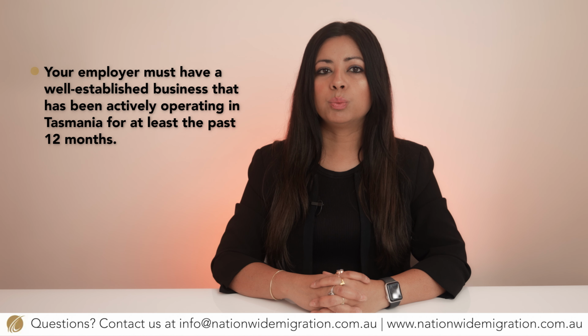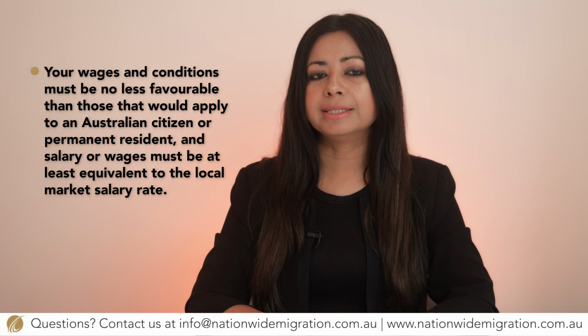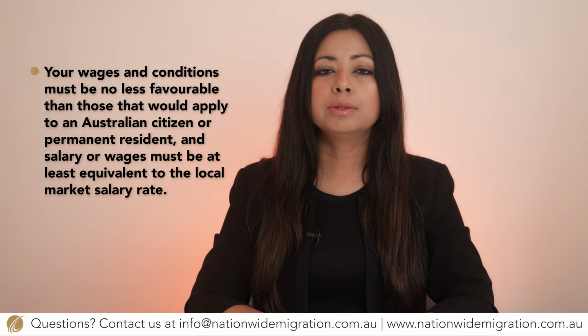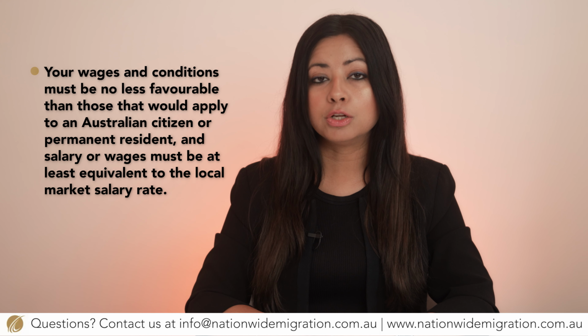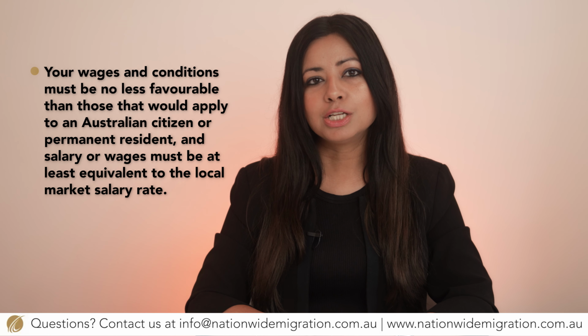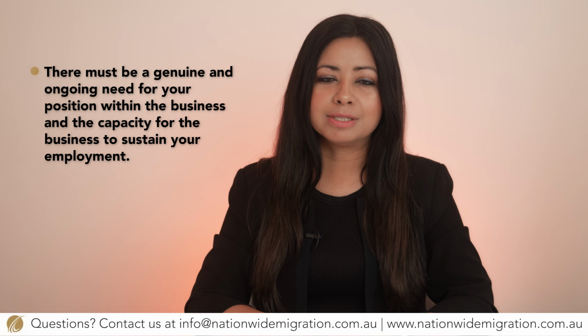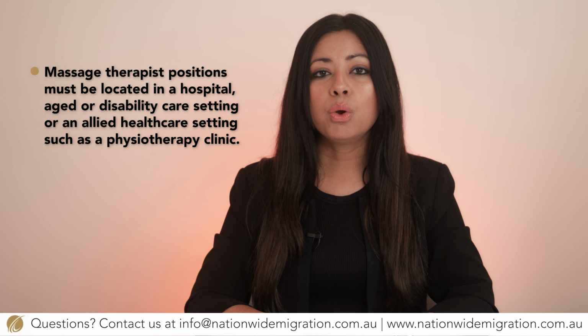Your employer must have a well-established business that has been actively operating in Tasmania for at least the past 12 months. Your wages and conditions must be no less favorable than those that would apply to an Australian citizen or permanent resident, and salary or wages must be at least equivalent to the local market salary rate. There must be a genuine and ongoing need for your position within the business and the capacity for the business to sustain your employment. Massage therapist positions must be located in a hospital, aged or disability care setting, or an elite healthcare setting such as physiotherapy clinic.